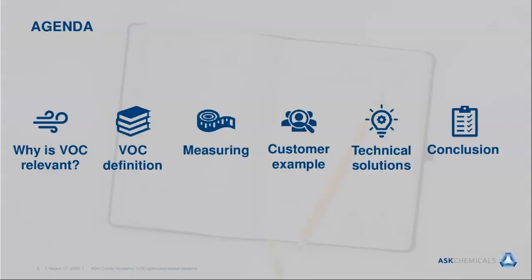Next is a brief overview of the agenda. The agenda points are: why is VOC relevant? What is the VOC definition? Then we're talking about measuring. How can we measure this? We will give some customer examples and some technical solutions, and then we will close with a conclusion.